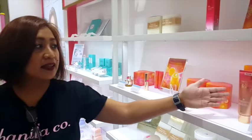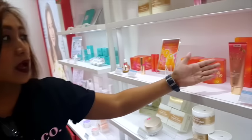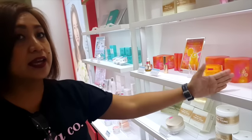True. Okay. Which is this Flower and Honey line. So, gagamitin niyo po ito at night time. If you have dry skin, ma'am, once or twice a week. But if you have oily combination skin, it's twice a week. So, leave it on po, ma'am, for about 15 to 20 minutes, then wash it.